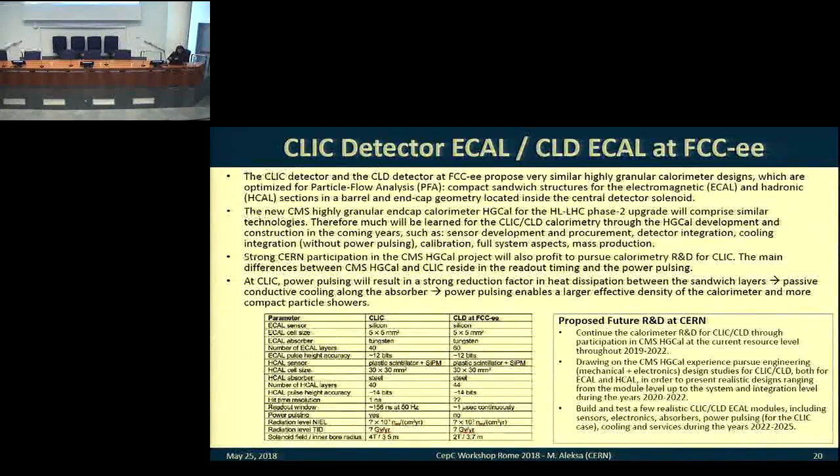Because the big difference to CMS HGCAL is clearly the power pulsing, which enables larger effective density of the calorimeter and more compact particle showers, because we don't need active cooling of the sensors inside for these power-pulsed CLIC sensors, but you only need cooling of the electronics on the outside, hence the whole calorimeter becomes more compact. So some R&D effort will go into that. So this is one proposal.